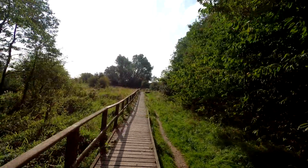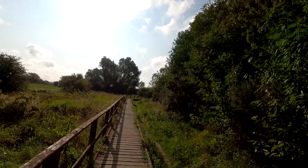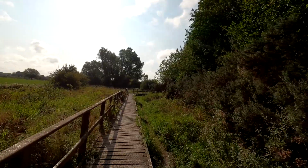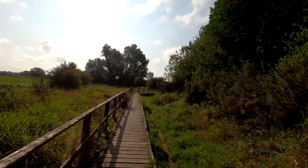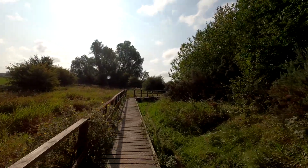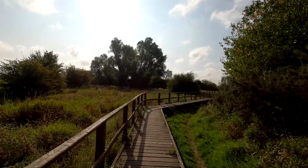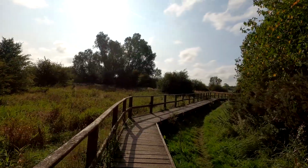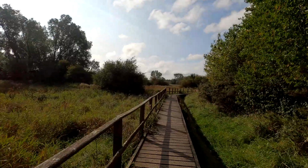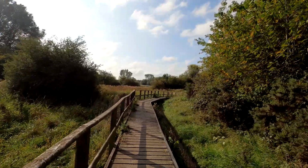We seem to have run out of runners for a while, which is nice. I don't like disrupting them, but it is nice to be able to keep moving. They seem to be running on the path and not the boardwalk, which is good.